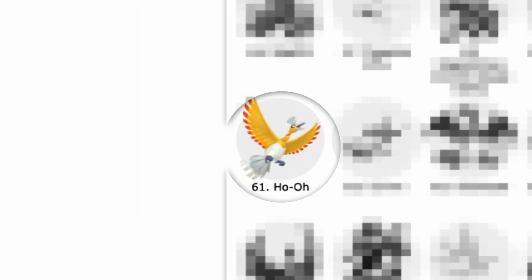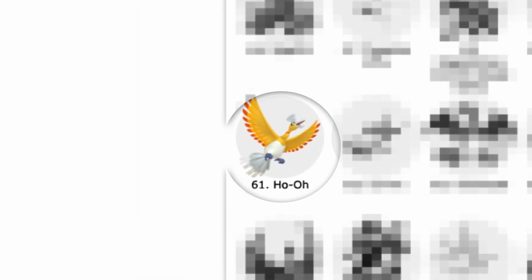Goldfish are already cool, and honestly, I like the original design of Chi-Yu more than a lot of Pokemon, but turning it into that light blue with the black ends is just, that is cool. At 61, we got Ho-Oh. Classic. This is gonna make people mad, but at 60, we have Jumpluff.